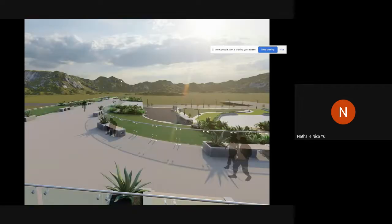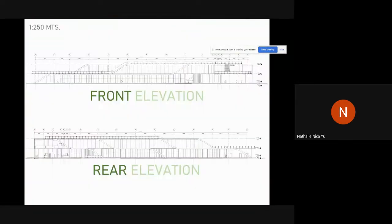So here's a perspective of the roof deck. Okay, so our front elevation and rear elevation.